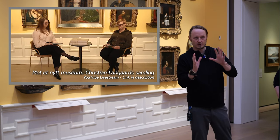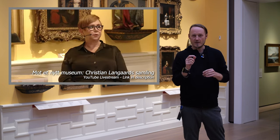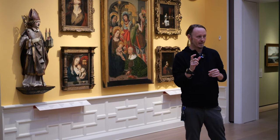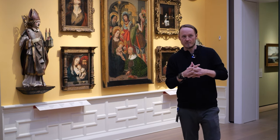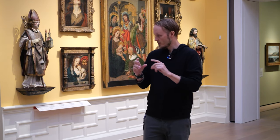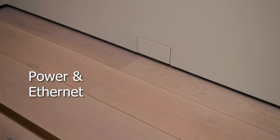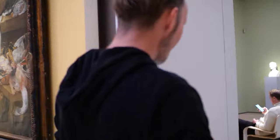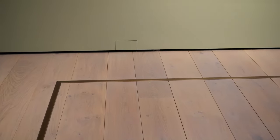And we want some footage just filming around. So I made a few clips beforehand that could be edited in. And then I had to go around to look for those boxes. There's a box there, but that would be in the shot. So we went over here. So what I found here, that box, there was network and power.